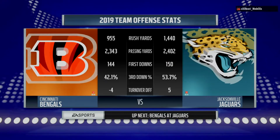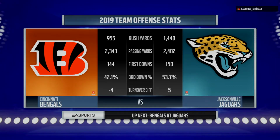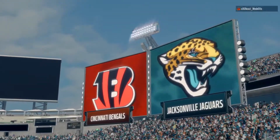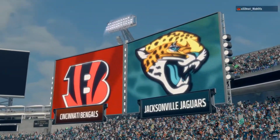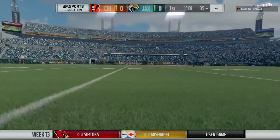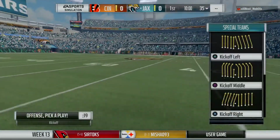Hello, everybody. I'm Larry Ridley, and this is the NFL on EA Sports. Today's game could end up being all about the defense as both teams rank in the top 10 in fewest yards allowed. The Jags are top 10 in defensive yards allowed, and they go up against the Bengals, who will need to find a way to move the football.